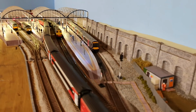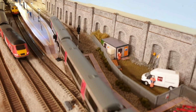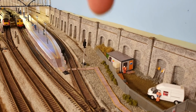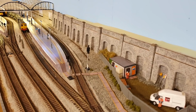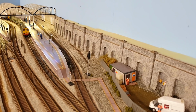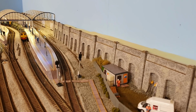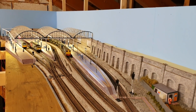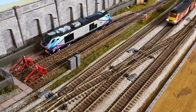So if I pull you to the right slightly, as this 170 comes past, you can see now that all the groundwork between the outside loop of track there and the wall has now been filled with ballast. I think this was the Hatton's modern style fine ballast. And that just completes the scene really nicely, and it's what I wanted to do before I got on with the canopy. So what I'm going to do is move around my roof beams and give you a closer look. You're getting a lot of HST this evening.